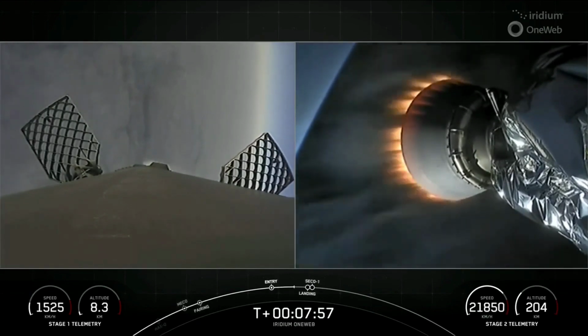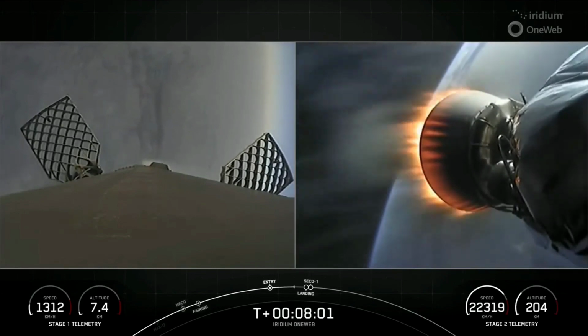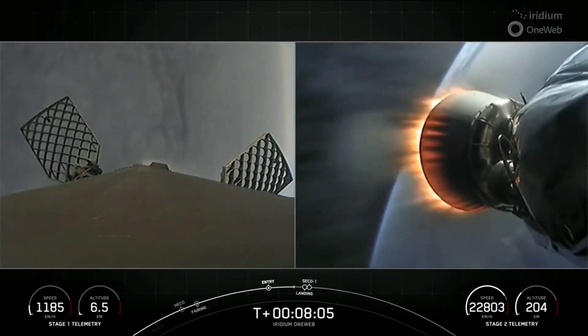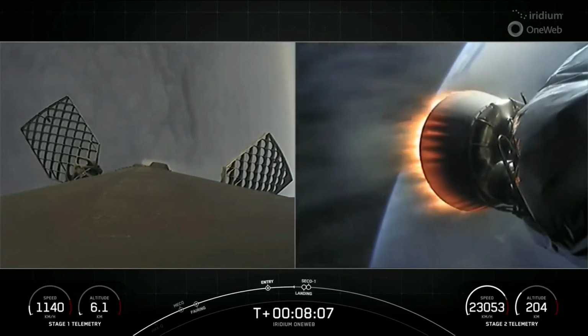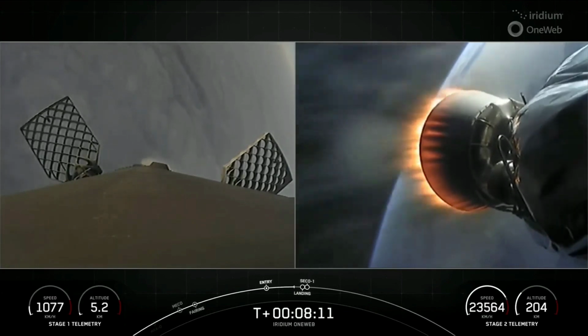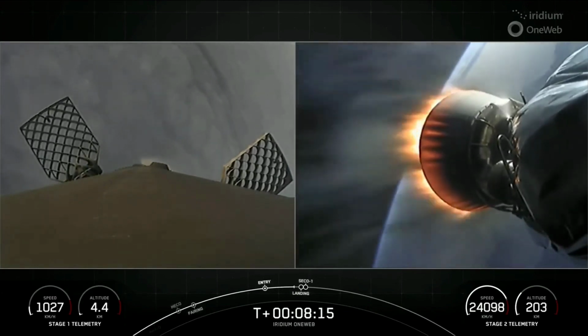Now, the landing burn will coincide with second engine cutoff on the second stage. Stage 1, transonic. Second engine cutoff expected around T plus 8 minutes, 45-ish seconds. Stage 2, FTS has saved. Stage 2, terminal guidance.